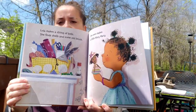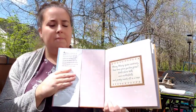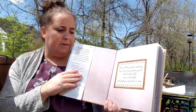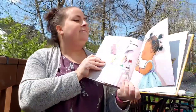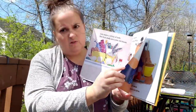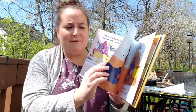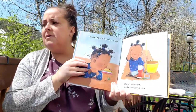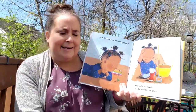Do you know the rhyme Mary Mary Quite Contrary? I should have done that at the beginning. Here it is. Ready? Mary Mary Quite Contrary, how does your garden grow? With silver bells and cockle shells and pretty maids all in a row. All right, so there's her little Mary Mary that she wants to put in her garden. My kids have all sorts of decorations for our garden. We have some butterflies that we can put up, and we plant a lot of marigolds because that helps keep the wild animals out. And then we have lots of wind things for windy days like today.